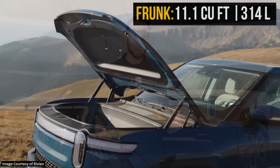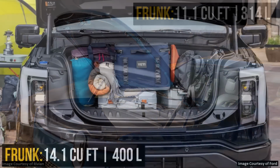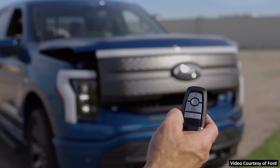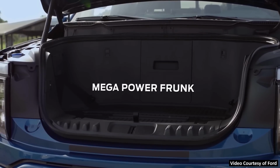For instance, the Rivian R1T has a very large 11.1 cubic foot front trunk, and the Ford F-150 Lightning has an even larger 14.1 cubic foot front trunk. So when it comes to front trunks, the Ford F-150 does have a larger trunk, and I like the fact that they have a very low pass-through design, so it's easier to get things in the front trunk of the F-150 Lightning as well.